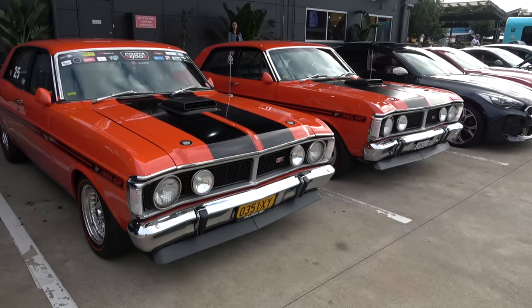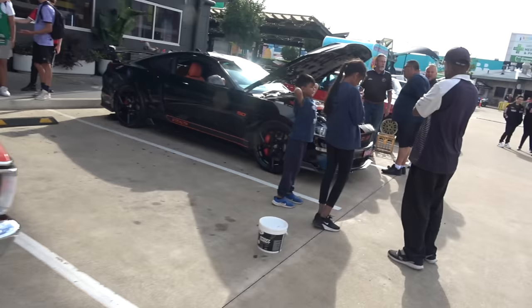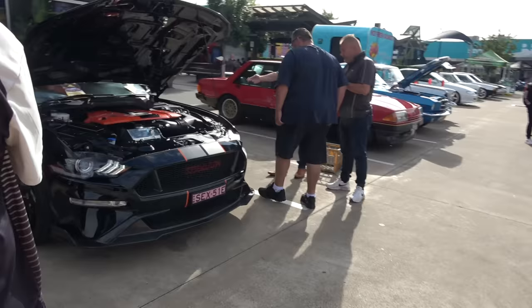Sick. As we move over to this tough looking Ford Mustang.